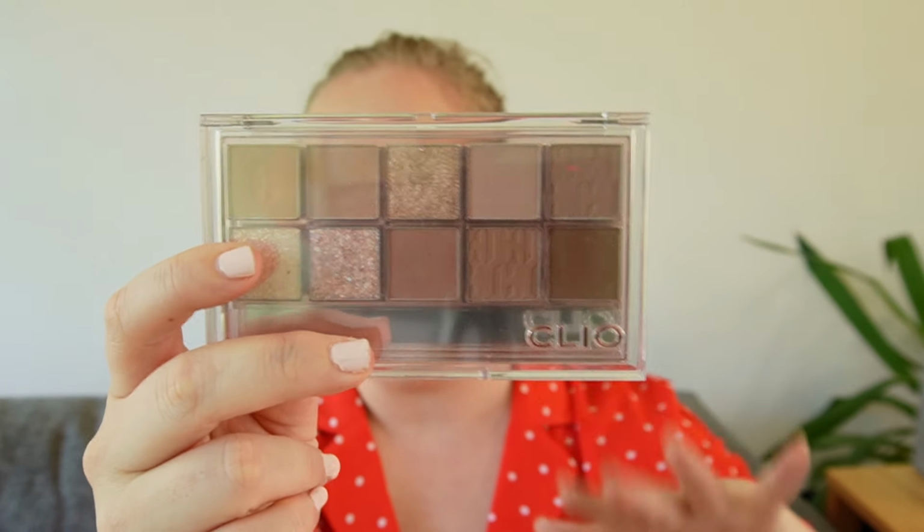The main reason why this is ranked pretty low isn't because I don't like the Clio formula. I do really enjoy it, but K-Beauty already gives you a wash of color to begin with. That's the entire aesthetic, and this, because it is quite light, kind of disappears, which can be a look. It can be really pretty, especially if you're someone who's busy and you just want to slap something on. This can be really nice, but I want just a little bit more contrast out of my palette, so that's why this one is ranked quite low.